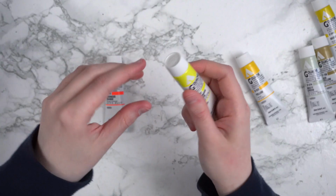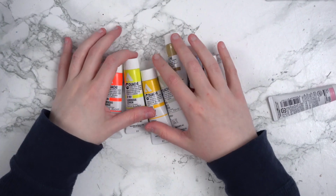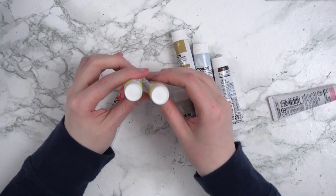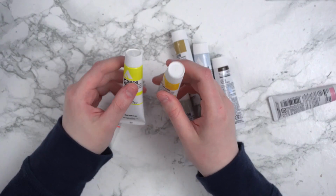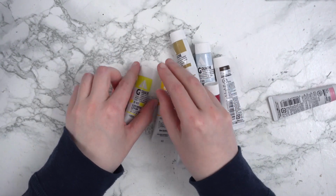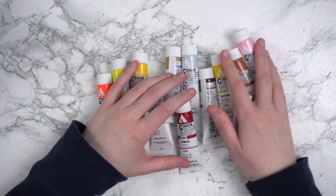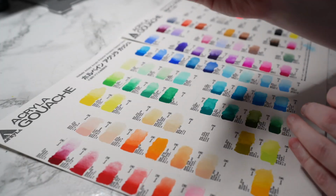So what I end up doing for these tubes, how I store them, is I will put a little bit of paint on the lid so that I can see the colors easier, figure out which ones I want to grab from the storage unit, and then I will fill out the remainder of my swatch chart.